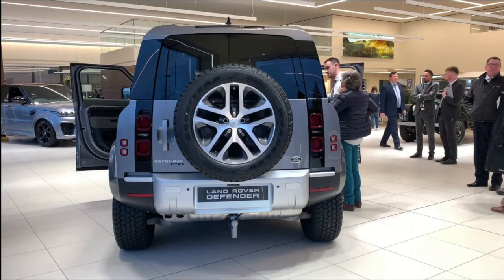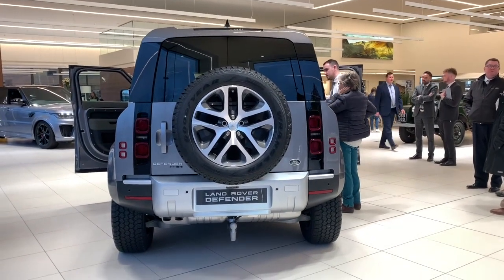And we'll look down underneath the car, we'll see again you can see the electronic tow bar, the compact exhaust system, and suspension components that look somewhat familiar. We'll move inside the car now.